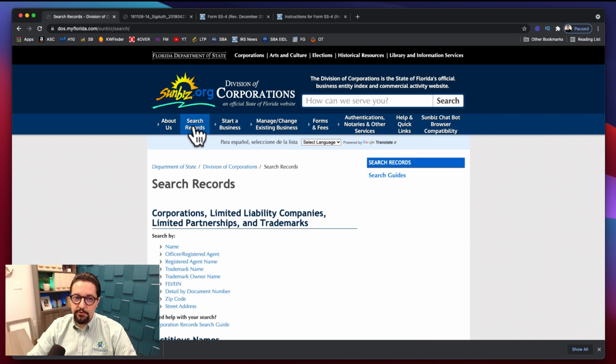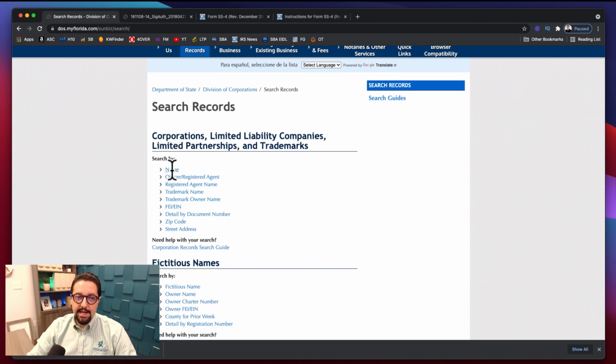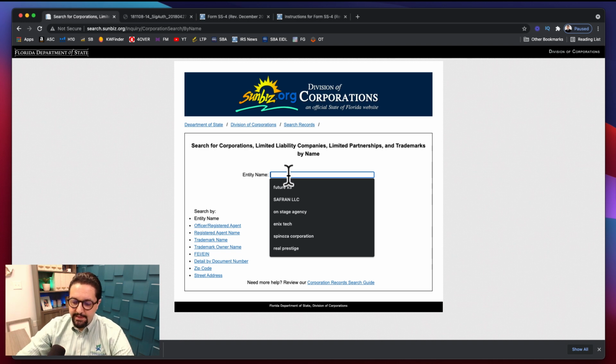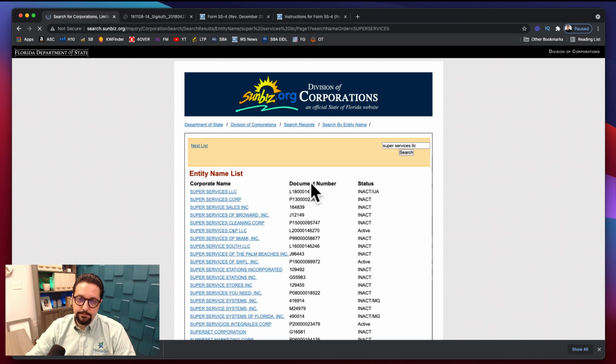When you click search records, see here where it says search by name. So you click name, okay? Where it says entity name here, just put the name of the LLC you want to use. For example, if you want to call your business Super Services LLC, and you click search now.